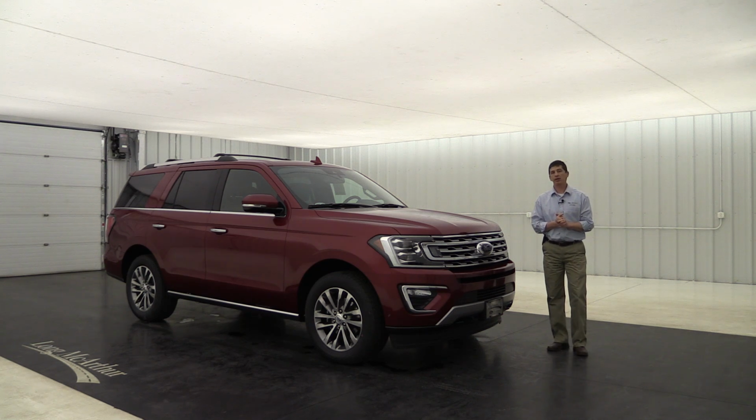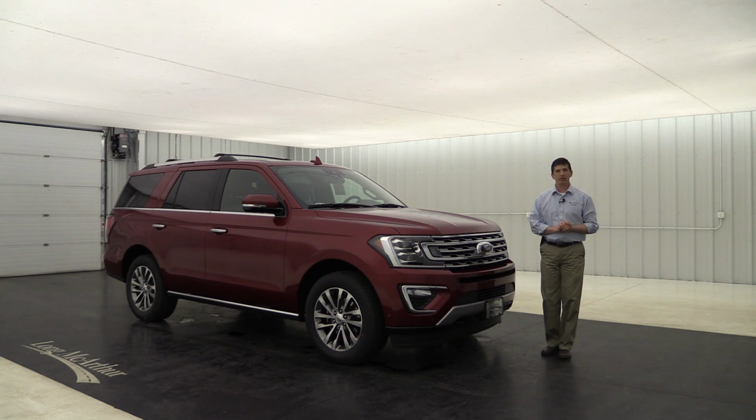In this video, we're going to talk about the standard as well as optional equipment that's available in the 2018 Ford Expedition Limited trim. So this is going to be specific just to this trim. I haven't had a chance yet to do the XLT video yet, but when we have that available, it will be down in the comments.